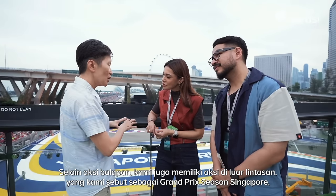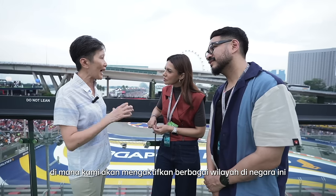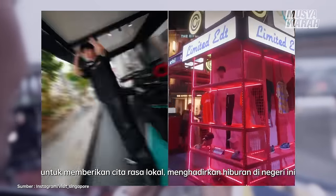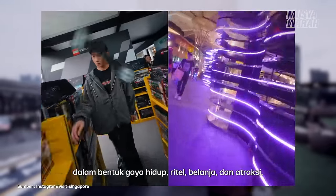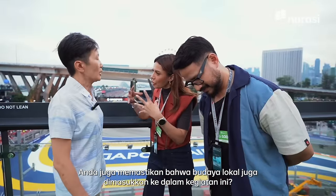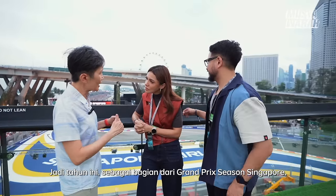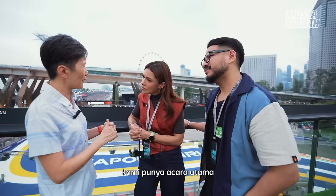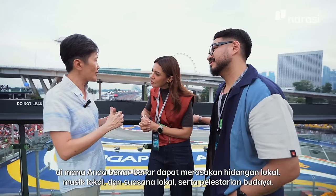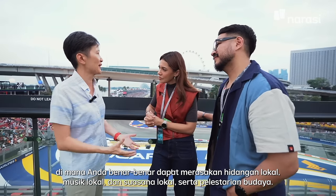Other than the race action, we also have out-of-track action, which is what we call the Grand Prix Season Singapore, where we will activate different precincts in the country to inject local flavour, bring in our fans' entertainment in lifestyle, retail, shopping and attraction. We're also making sure the local customs are incorporated in the experience. So like this year, as part of Grand Prix Season Singapore, we have what we call a headliner event at Kampong Club, where you can actually experience local delights, local music, and the local vibes and the culture thing.